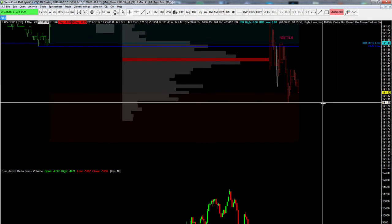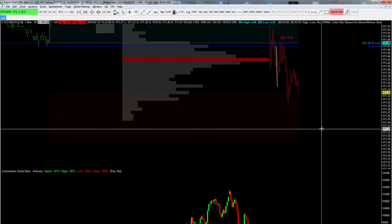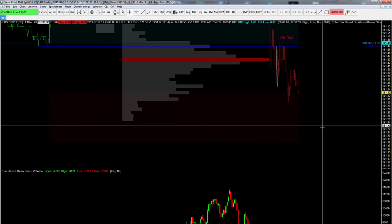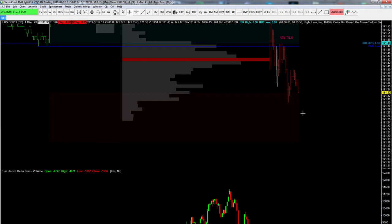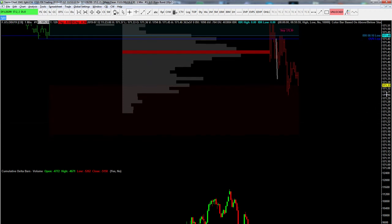Because my next target would be the 22 area. We remember 25 was the LVN and 22 was the next POC. So of course it can already be rejected at the LVN 25, but for me it has proven that it's always good to look for value to value, from POC to POC, and so that's okay.